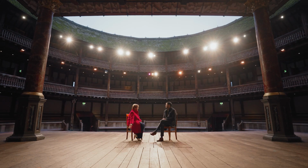I am already convinced that Shakespeare was here. Because, and I know this is a replica, but it really does have its own personality, doesn't it? It really does. And, as you know, this is very slightly in a different place to the original Shakespeare's Globe. It's moved a little bit upriver.